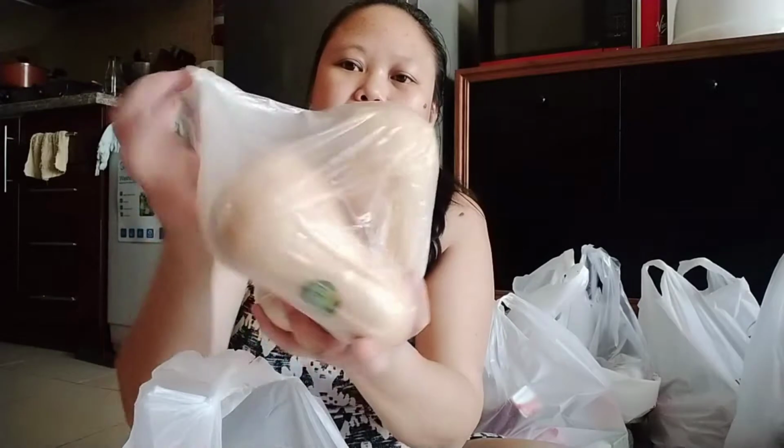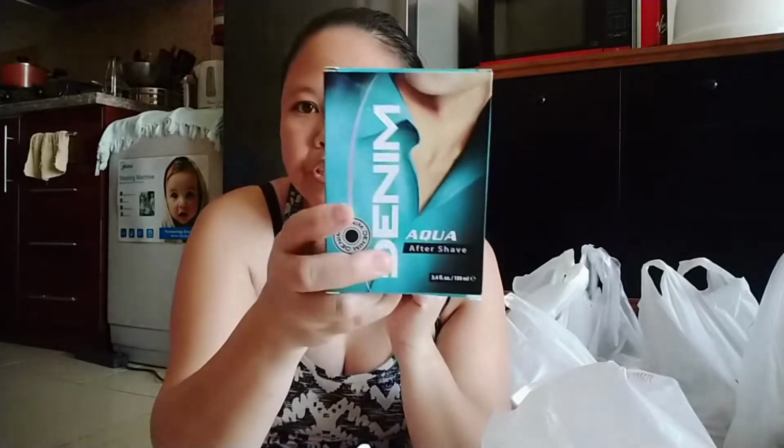and butternut pumpkin. This is for Isabella actually. She likes this. And I got aftershave for my husband. I have got this. And now I bought this one. This is a facial wash.